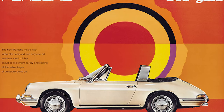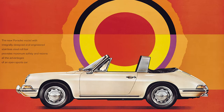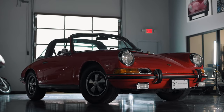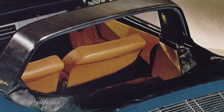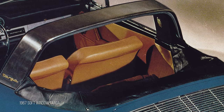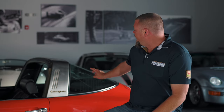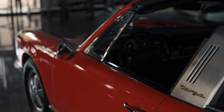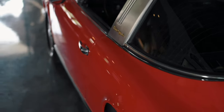Porsche got in the game in 66, 67, and still a short wheelbase at the time. This particular example is a 1969, first year of the long wheelbase cars, as we know them. We'll get to that. So in 66, 67, Porsche develops a Targa. The first were soft windows, right? We know with a zipper in the back and soft windows. In 68, it was an option. You could get a rear hard window with the rear defrost in 1968 or the soft window. In 1969, this was the standard, the hard glass with the rear defrost in all Targas.